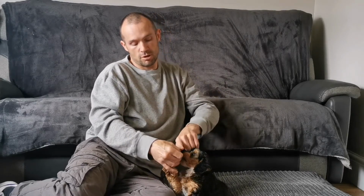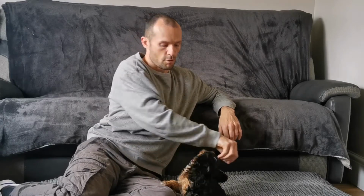Now, what I find a lot of people do, if I do this and lift my hand up, she will follow it. She's not doing this time because she knows what I want, but it's almost as if there's an invisible piece of string between the puppy's nose and this chicken. And all we do, come back around. Good girl. If you watch, she'll follow that wherever she goes. So from there, she knows what I want her to do, so she's doing it already.